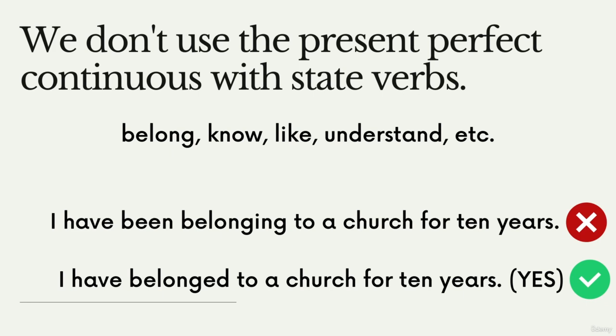The first one is not correct. I have been belonging to a church for 10 years. If we're using a state verb, we should simply use the present perfect. I have belonged to a church for 10 years. So state verbs are often not used with continuous tenses.